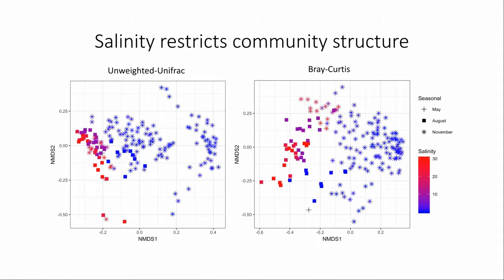Okay, this next slide is displaying salinity as a variable that we also collected for. So I kept the shape in there, but these are colored by the salinity of the wells, the salinity present in the samples that we had. The saltier samples are red, the brackish samples are purple, and the freshwater samples are blue.